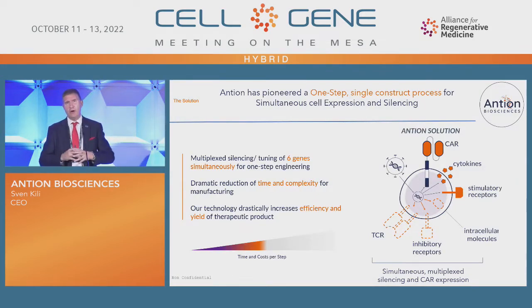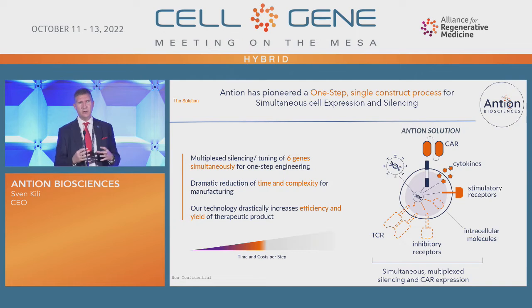Well, in short, MyCAR is a platform that allows us to silence up to 6 different genes and add an additive component, be it a CAR or a TCR or a secretory molecule, all within a single construct in a single transduction step. So by doing that all in one go, we're able to become much more efficient. Our manufacturing time comes down dramatically. The complexity of manufacturing also comes down substantially. This makes the regulatory folks and the quality folks very, very much happier, and the cost of goods obviously translates into this. So this gives us enormous flexibility in what we're able to do and create.